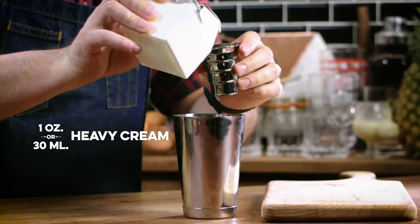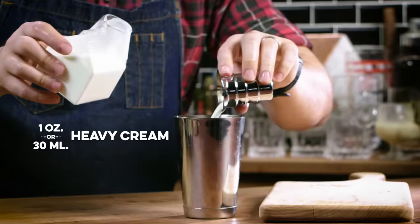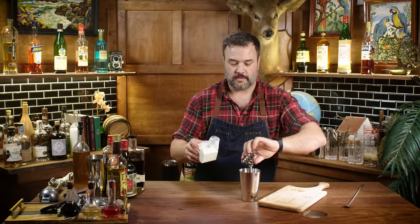I think I wanna go a little floofy. We're gonna do 1 ounce of heavy cream. Ooh. Yeah, it's all right. It's a nog. I will dry shake that quickly. Let's get some ice in there.